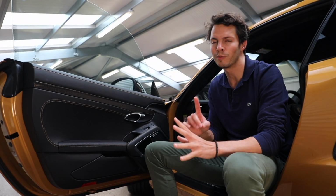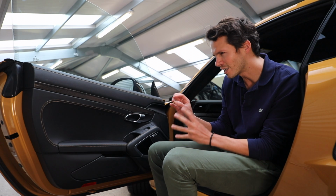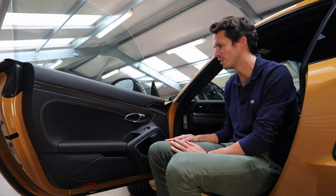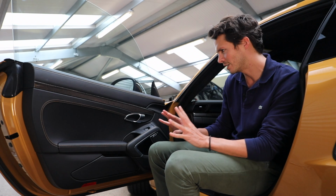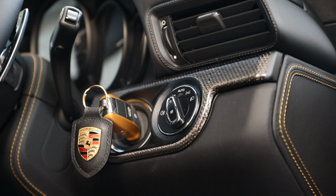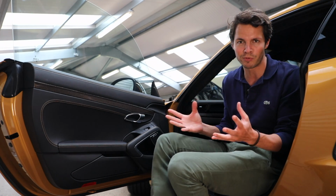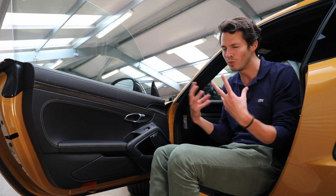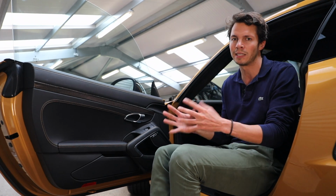So one more carbon fiber feature I want to show you is on the interior. You might have noticed a slightly gold tint on some of the interior carbon, and what it actually is, it's a gold metal thread which is interwoven with the carbon fiber, which is really, really interesting. And it's on the door trims here, it's on the dashboard, and it's also on the center console. But it's something I've never seen before on a Porsche. So again, it's unique, it's bespoke to this car, which in turn does make it more collectible.